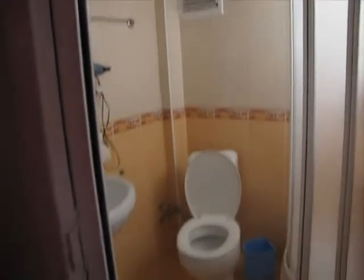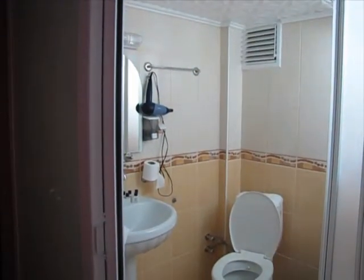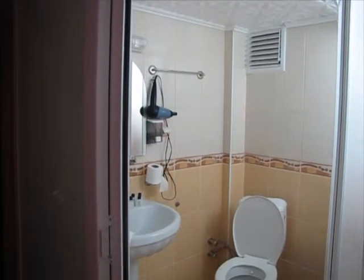And how about the rest of the bathroom? It's okay. I mean, you can't complain for the price, and there's no other hotel in town. No, not a lot to complain about. We're lucky we got a place to stay tonight.